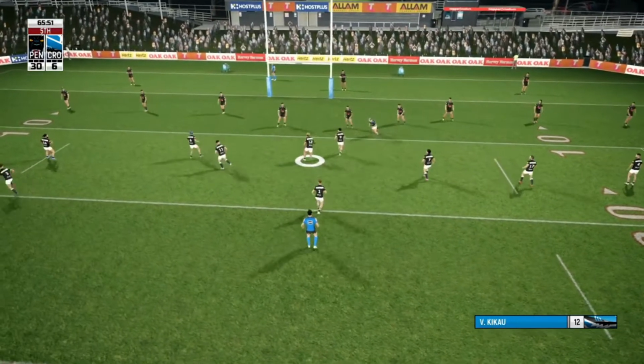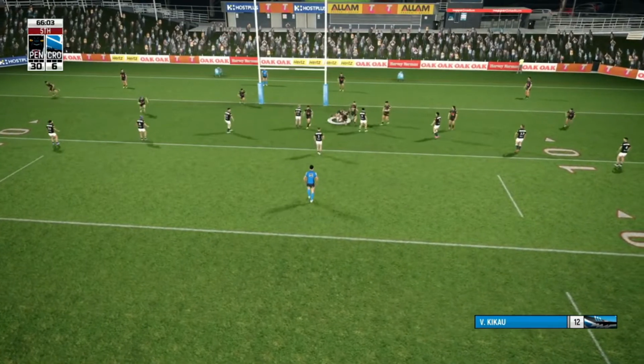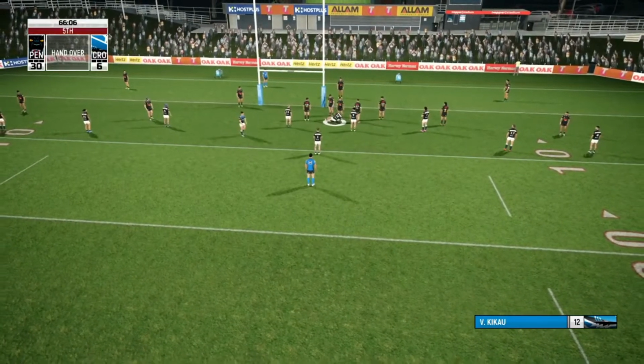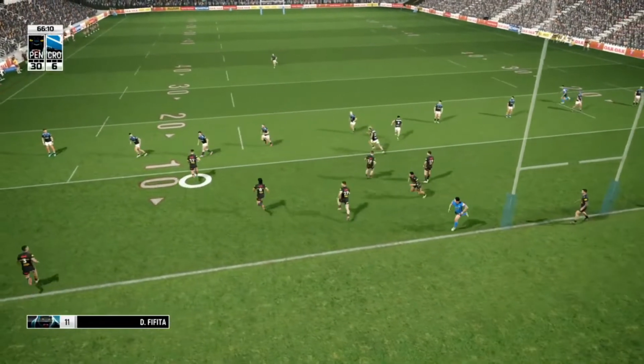Goes back to, no, it's hit the chest of kick out. Goes up the middle. I thought that should have been a knock on. They're going to say play on. Controversial decision there, but it doesn't matter. It's a handover. Goes long pass over to Fafita.